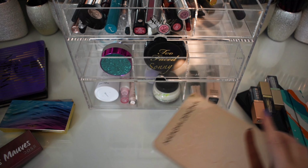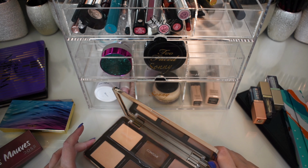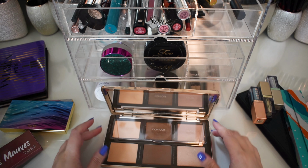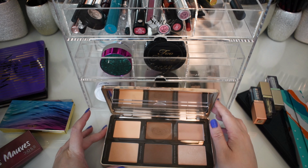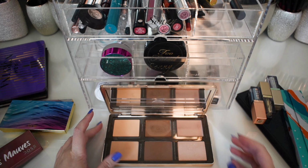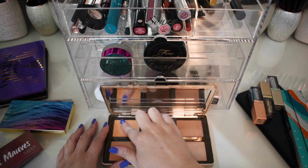So we'll start with this Natasha Denona Sculpting Glow. And it's really just an all-in-one type palette. And it has creams and it has powders. It's got contour, bronzer, and highlighter in it. And it's really a very nice palette. So we'll just start right here.